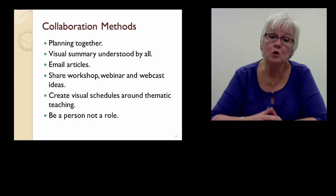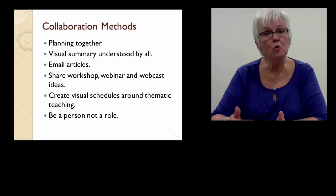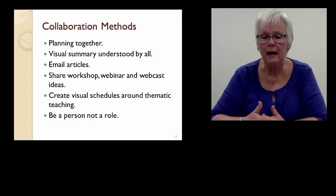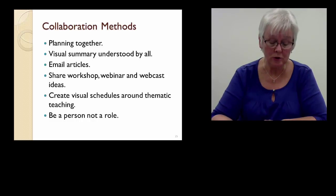I create visual schedules around thematic teaching, building that idea of what things I need to pre-teach, what things I need to preview. And again, back to the idea of the icicle and the giraffe, I had to know that those topics were going to come up so that we could plan together around helping the child understand fully what those concepts meant.